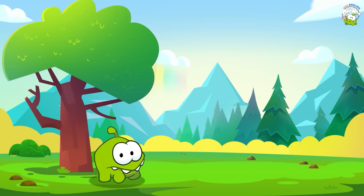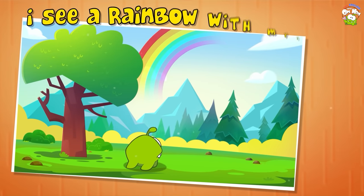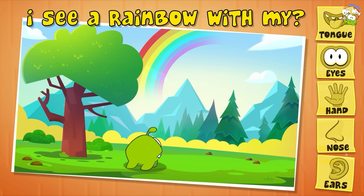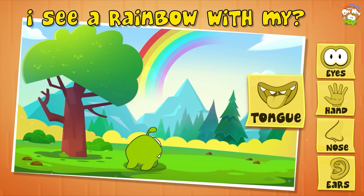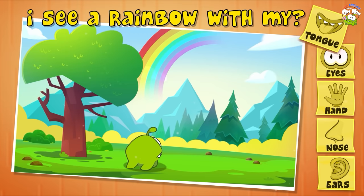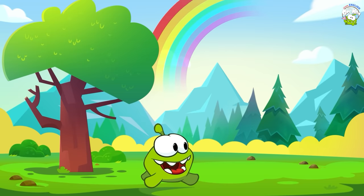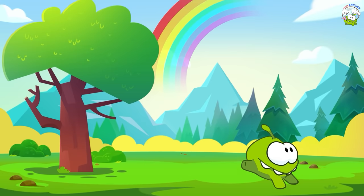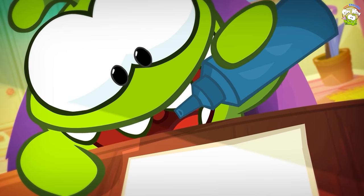Oh, what a lovely day for a walk. And look, a rainbow. I see a rainbow with my nose. No, that's not right. I see a rainbow with my tongue. No, with my eyes. That's right. Well done. We see with our eyes. Yay!